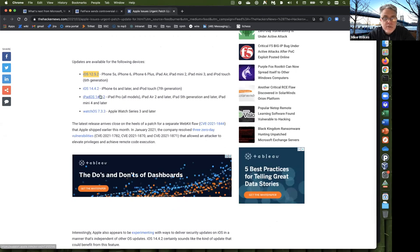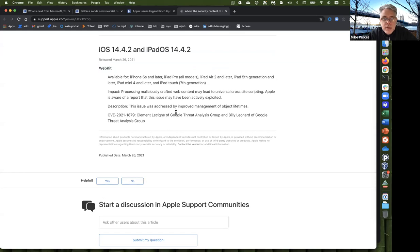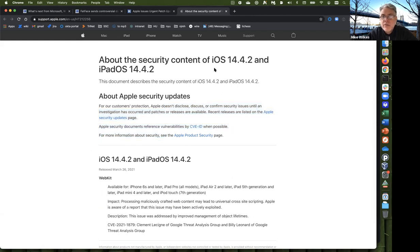And then this is the 14.4.2 update. Again, something without a period, then a full sentence about updates. This is generic. This is boilerplate content that doesn't have anything to do with the details. And then it talks about the WebKit, and it's pretty much the same kind of thing with just a few different devices. So this is definitely very templated and exceedingly short and sweet.